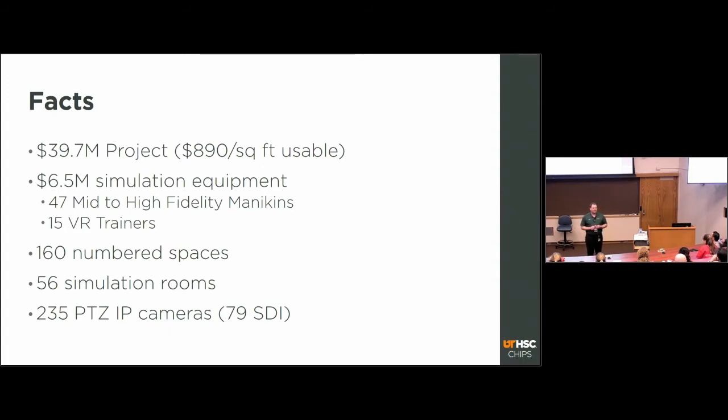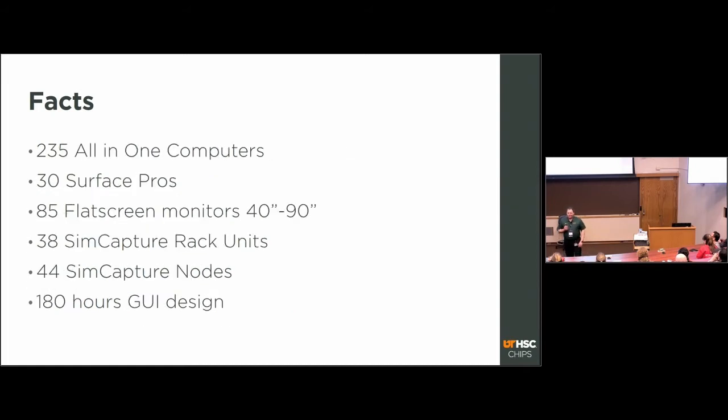I had fun last night. I counted up the number of cameras in the building. We have 235 cameras in the building, and about 80 of those are SDI cameras. So there's a lot of cameras. Almost as many all-in-one computers. We took the standpoint of, let's come up with one standard computer design and use it throughout the building, even though we don't necessarily have the same requirements in all rooms, with the idea that that provides us more flexibility. If one breaks down over here, we can just borrow from over there and use it here. So we came up with a standard configuration, about 235 of them, throughout the building.